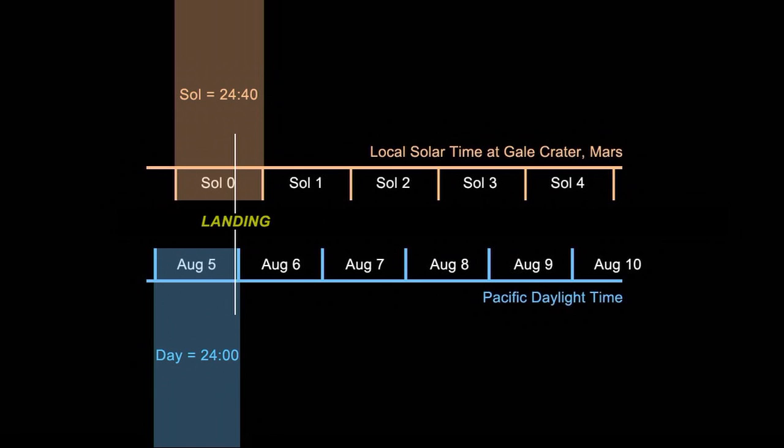We land on Sol Zero. And it more or less corresponds, as I said, to about 3 o'clock when we land, like 3 p.m. on Mars. And then every day basically the relative correspondence between the Earth day and the Mars day will shift by 40 minutes. And so you can see we'll be Sol 1, August the 6th primarily, Sol 2, August the 7th. Eventually they'll drift to the point where instead of having to have people here in the middle of the night to watch the rover, it'll be during the day, and that will be okay for a couple of weeks, and then it will shift back again.